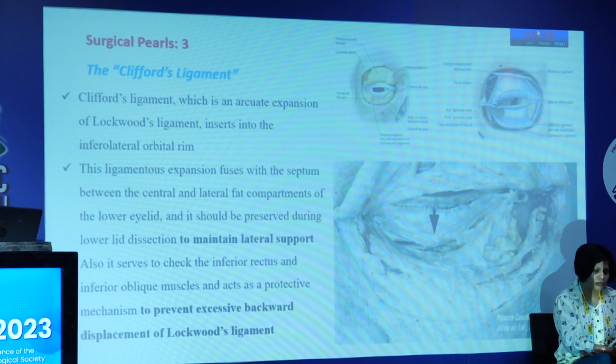The next point is the Clifford ligament. As you all know, it's an arcuate expansion of the Lockwood ligament and it inserts into the inferolateral orbital rim. This ligament has a major role in maintaining lateral support, and that's why it serves to check the inferior rectus and inferior oblique muscle, and acts as a protective mechanism to prevent excessive backward displacement of the Lockwood ligament.